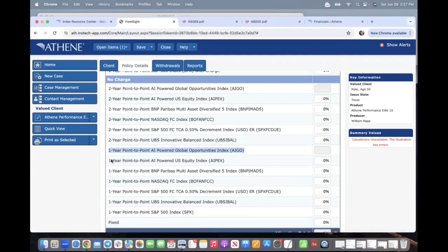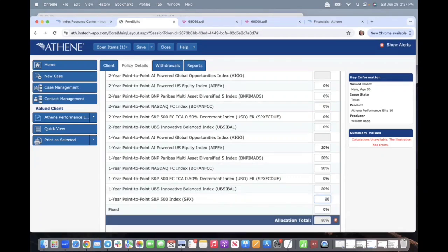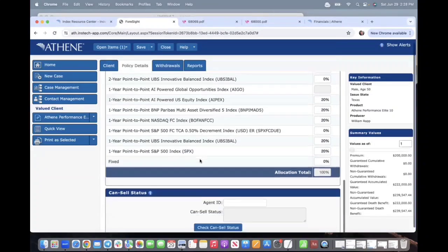So what I'm going to do is I'm always going to put 20% in 5 different buckets. I'm going to use the Apex. I like that one. I'm going to use the 1-year BNP Paribas. I had a couple clients in that one last year. I did around 5 or 6% plus the participation. So not bad. Definitely going to use the NASDAQ FC. I would even argue putting 50% in that one, but for illustration purposes, I'll just do 20. And then I'll put 20% in this one, the UBS, right? And then I typically put about 20% in the pure S&P 500 index. So this is typically how I allocate on the tool.